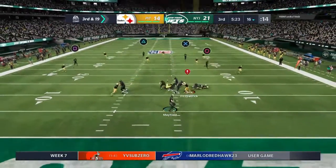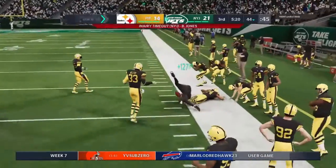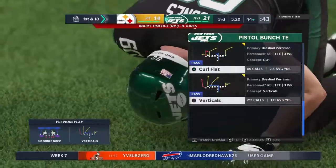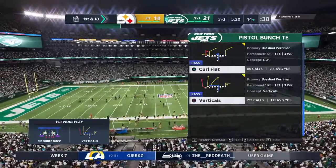Third and long for Mayfield. Got a man, it's Mims. And he goes out of bounds just shy of the 45. 3rd and 19, no problem, as they're able to convert.